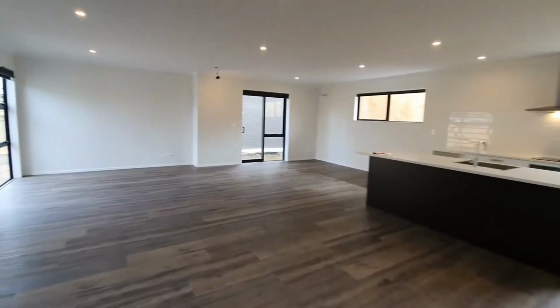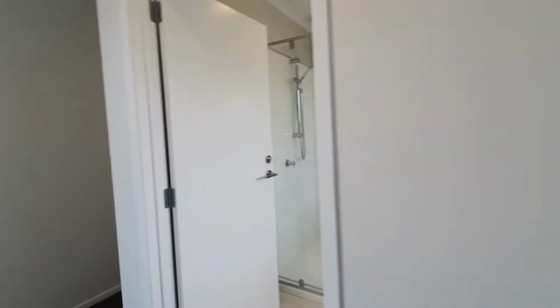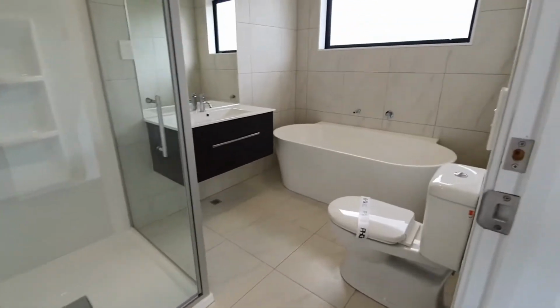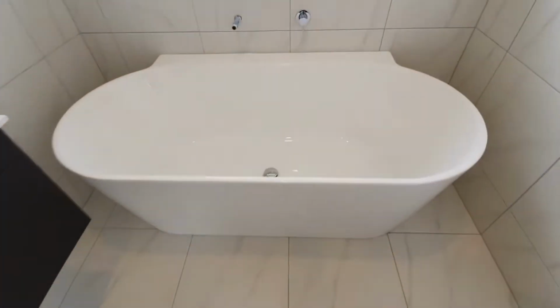Let's go upstairs to have a look at the bedrooms. In the hallway, there's a storage space. Family bathroom, got a toilet, bath, vanity and very good size shower. The bath is great for a family who has a kid.